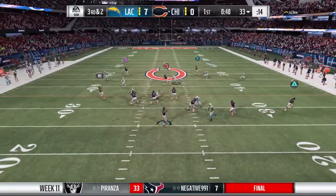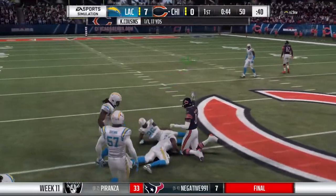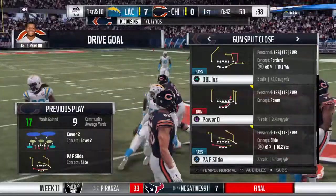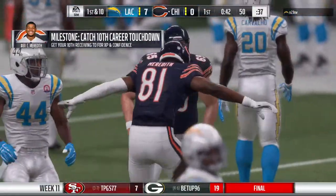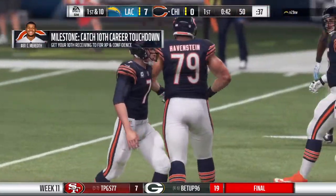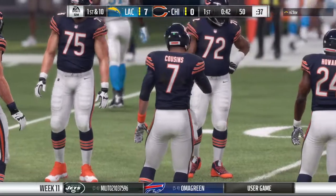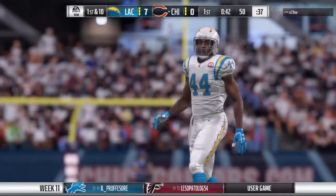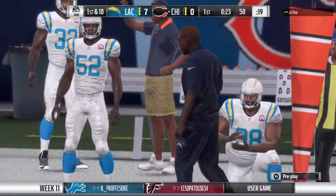Cousins. That's complete to Meredith. And he's got the first down yardage before being taken down at midfield. 17 yards on the pickup there. The drive will continue. It's a first down. So here we go, 1st and 10 now.